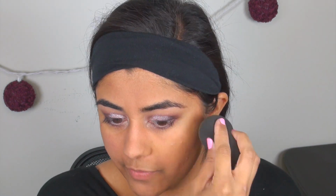I'm using the Milani Conceal and Perfect 2-in-1 foundation plus concealer in the number 9 tan. My favorite thing ever. It's literally one of my favorite foundations of all time. It's like an eraser for your face.